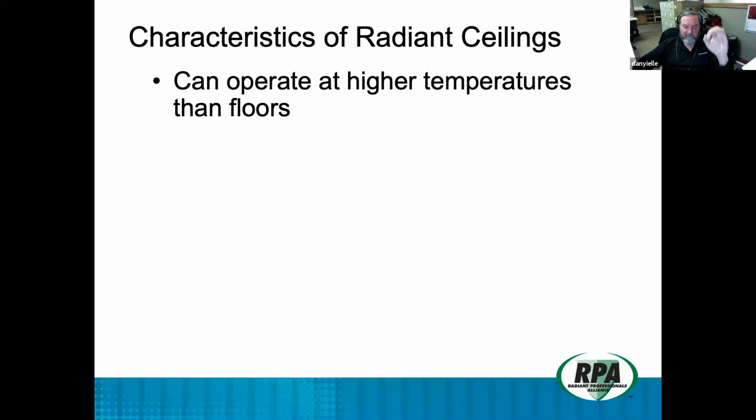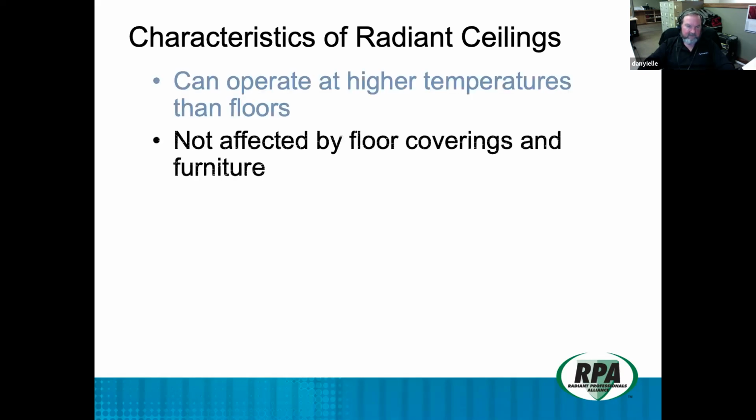So keep your floor surface temperatures below 85 degrees Fahrenheit with the exception of rooms where people are typically less clothed and possibly wet, which would be a bathroom. And in a bathroom or a pool, you're allowed to go as high as 90 degrees Fahrenheit for a maximum floor surface temperature. Radiant ceilings are not affected by floor coverings. If they want to put bare rugs on the floor, go for it.